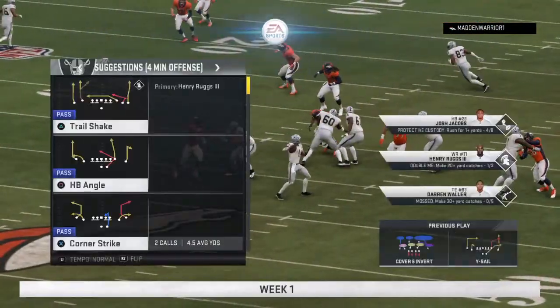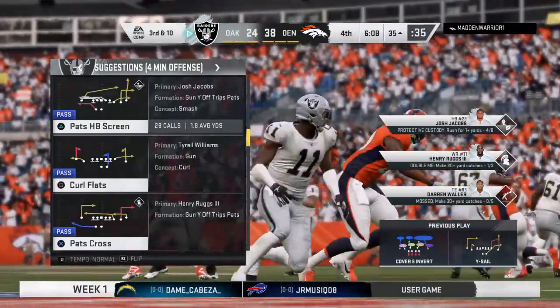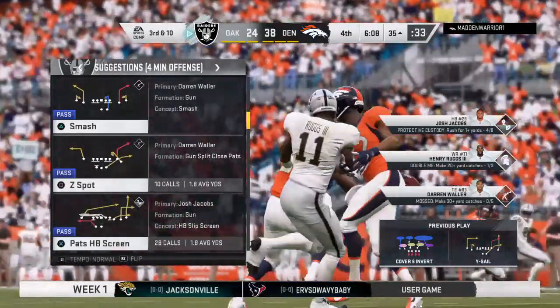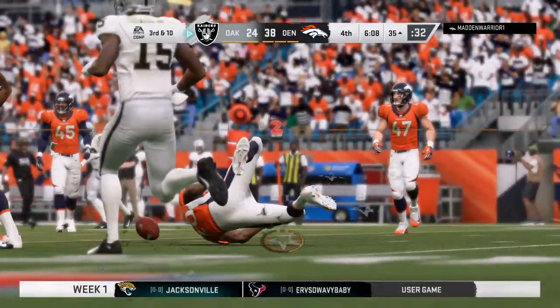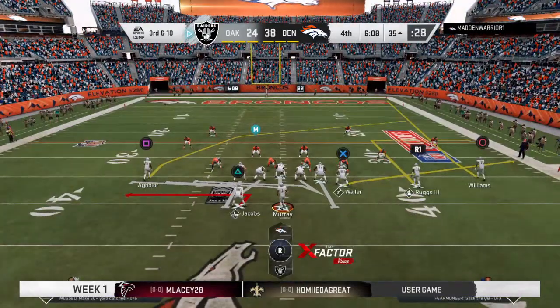Another throw on 2nd down, and this one incomplete as well. I think that's a big-time play there because the slant route is really hard to cover because the timing is so quick. But able to see it, diagnose it, and get to the football, that's why he was able to bat it away.